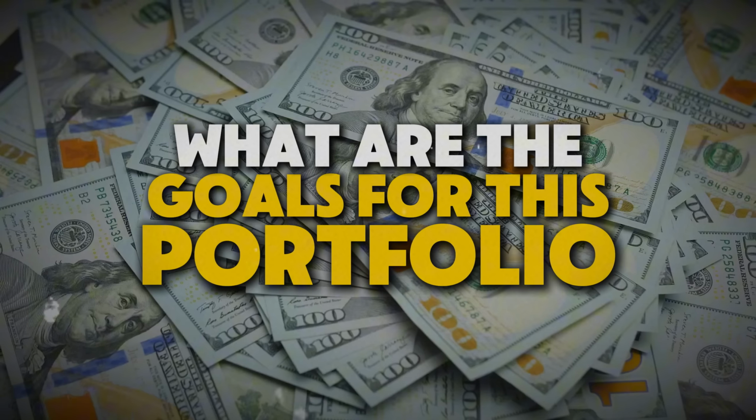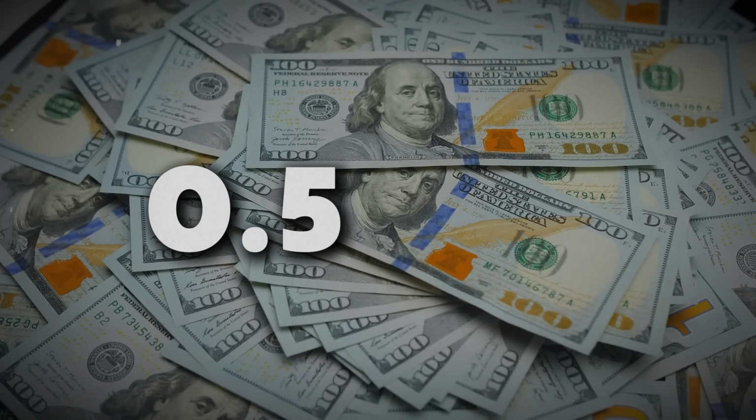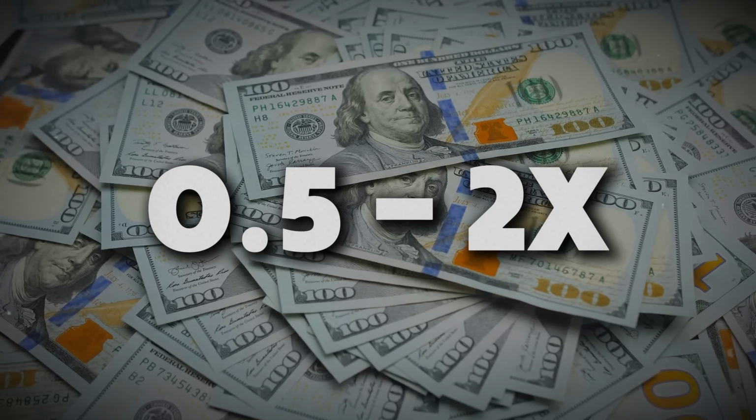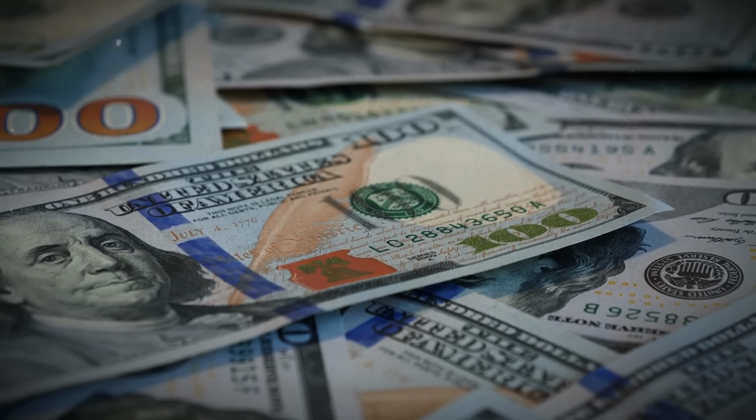Now, Nick is a newer investor, and I asked him in chat, what are the goals for this portfolio? He said somewhere between a 0.5 increase. You heard that right. 0.5 to maybe a 2x. Got some good news for you, Nick. Unless the crypto markets just completely fall apart, you should get at least a 2x on this investment. In fact, I think you're going to do a whole lot more than that.